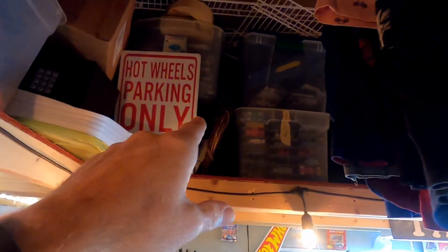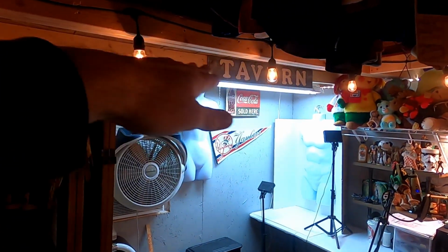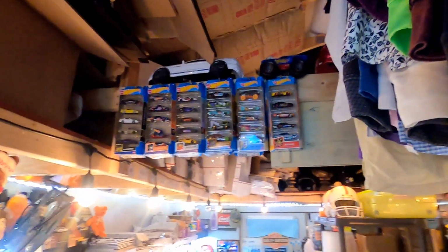But in this shop, guys, you may have noticed I do have a storage loft all the way down each side of this. And then back up here is more storage tubs on this loft area, which if you're looking, there's the photo booth, and then underneath this cover is a loft area of storage up there as well. Come on to the other side and you can see I have stuff crammed everywhere up here on this upper ridge, cardboard boxes, stuff like that.